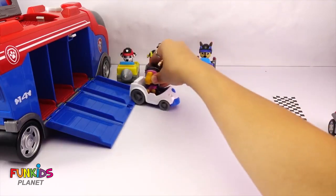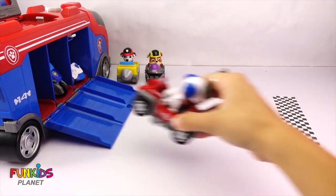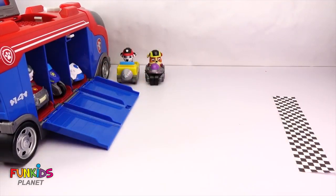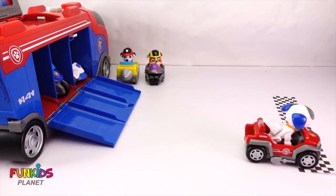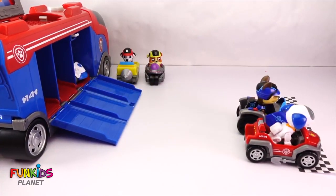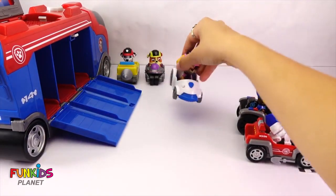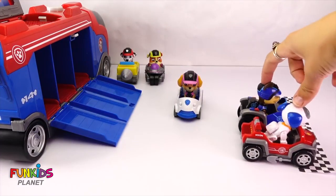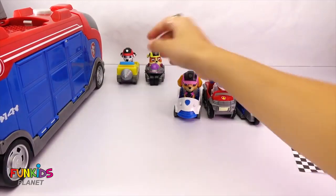So let's do these ones next, since these ones are so fast. All right, let's get started. Let's do this one first. Oh, he hit the finish line that time. Keep going. Oh, he's right behind Robo Dog. Oh my goodness. Look, that car still went farther. That's the fastest car there is. Oh my goodness. These two are pretty much a tie. Alrighty then, let's switch up the cars again.